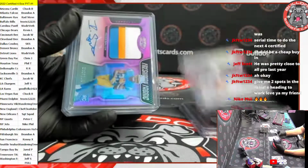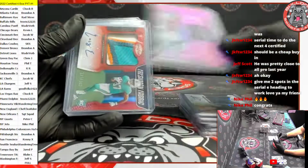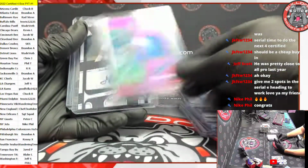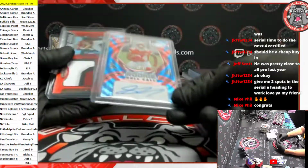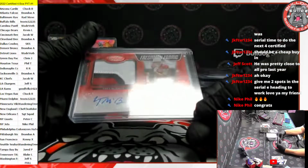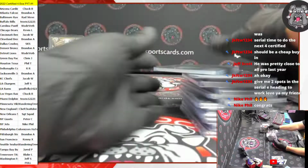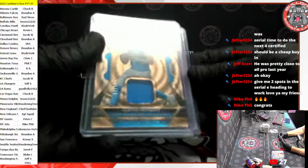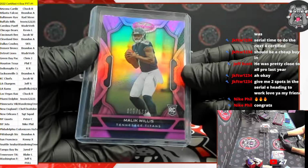Byard, Curl, Hamilton, Spiller, Walker, Pierce, Hutchinson, Calvin Austin, Williams, Petrie, the Witten to 50, Breece Hall, the rookie roll call of Sky Moore, Chiefs, the Trey McBride for the Cardinals. Found the Herbert to 50. And the Malik Willis to 199. Thanks for the fill, everybody.